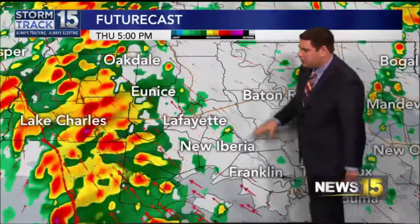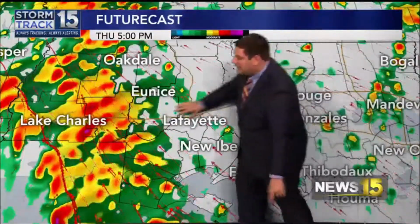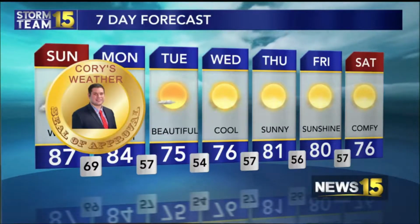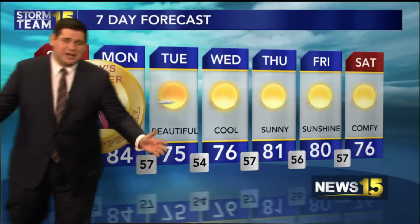And in this, we could see what's called embedded supercell, so pretty much rotating storms in this line. That's where we see that chance for tornadic weather as well as those straight line winds. I'm going to walk off real quick because you're going to see you have my seal of approval for the rest of the week there on out. 70s, sunshine, gorgeous weather on the way.